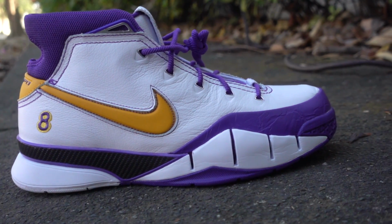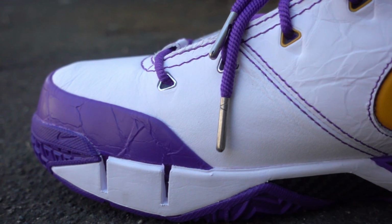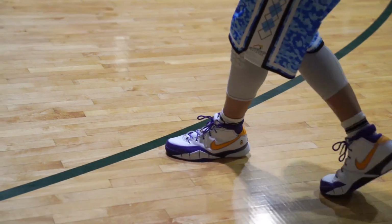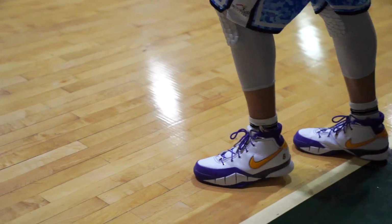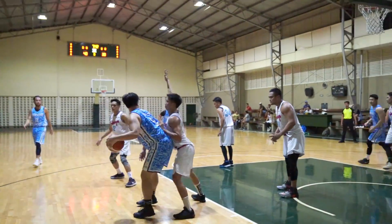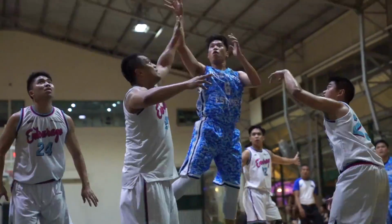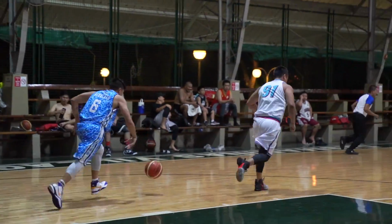First one that I had that I sold was the Kobe 1 Final Seconds. So it's a white, yellow, purple colorway. Majority and almost the entire upper is made out of leather and some parts are mesh. On all the colorways that I saw, they are mostly leather. So as you know, with leather, they need some break-in time. You have to play with them at least 4 days. Then you'll really feel the leather softening up and holding to your foot.